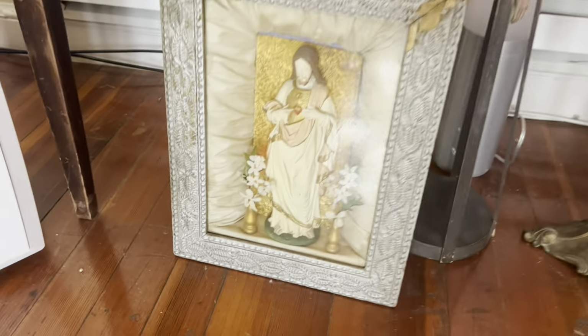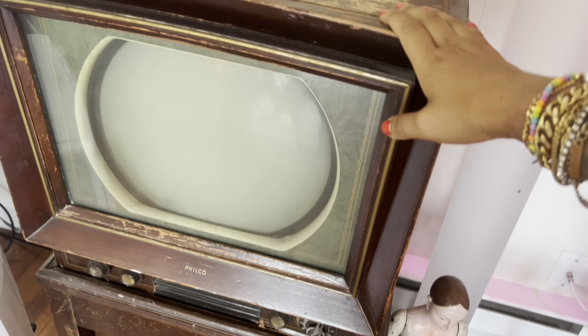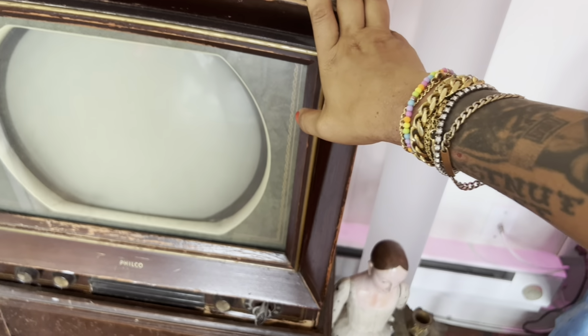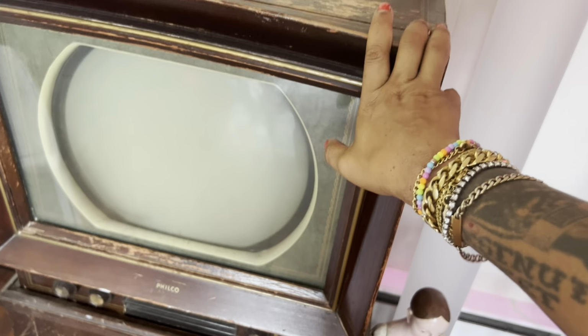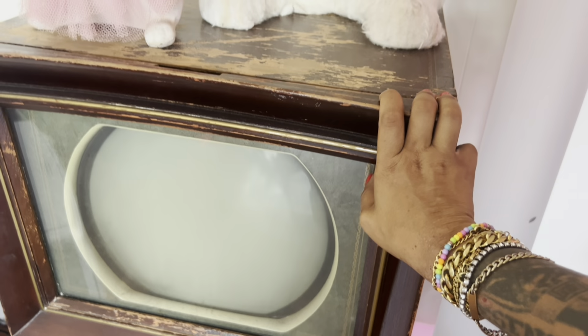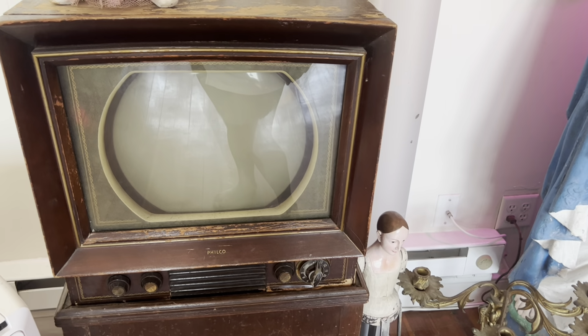More religious. This I definitely dug out of a trash can in Alexandria, Virginia. I was really excited about it at the time because I was looking for a new side table. Unfortunately, this thing probably weighs 200 pounds, maybe three hundred. So it kind of just lives there now.